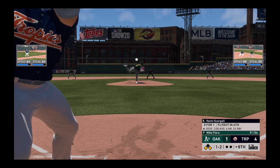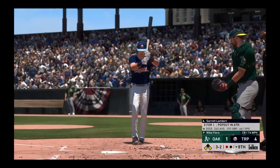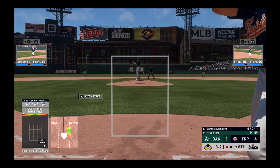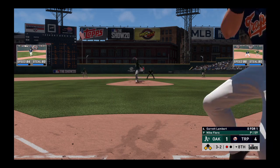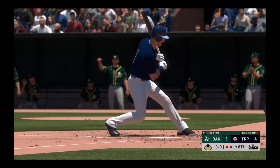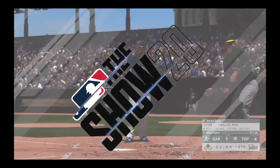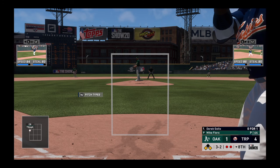Into the box now, Kevin Cougar, and this is swung on and missed, and boy, they took care of a key man there. One away. Striding into the box, Garrett Lambert, and he's got runners at the corners here with only one gone. Oh, and a good curveball that time as it's taken for a called strike 3, and there are 2 away. Now batter. Digging in, Derek Bubba.